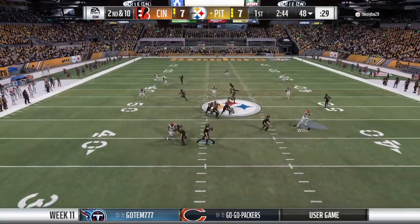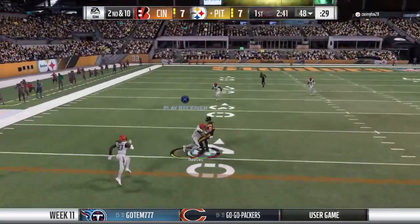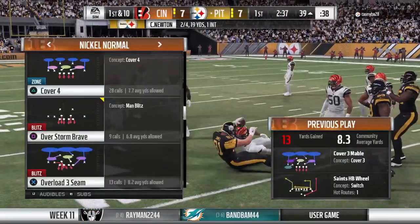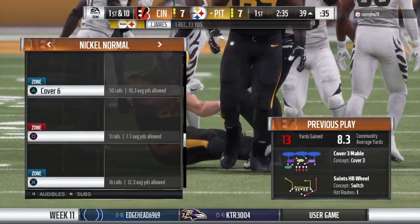Back to the air, Newton on second down. Room to run inside the 40, and that's complete to Jesse James. It's a Pittsburgh first down, a gain of 13.